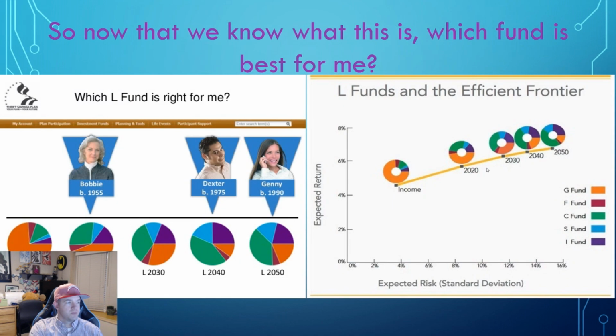So let's go over some of the advantages of these funds. Obviously, the 2050 and 2040 are very aggressive and great for growth. So if you're younger in your career, these are great for increasing your TSP portfolio size. One of the best benefits of putting money into these funds is you don't have to stay in them for your entire career. You can come in and out of them just like any of the other funds, but it's really good for, say, you're getting ready to go on deployment.